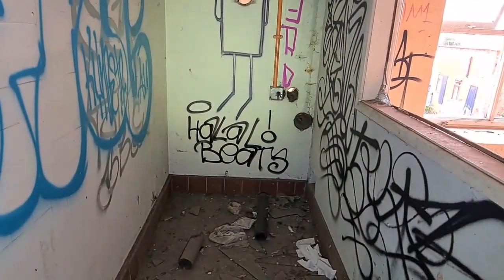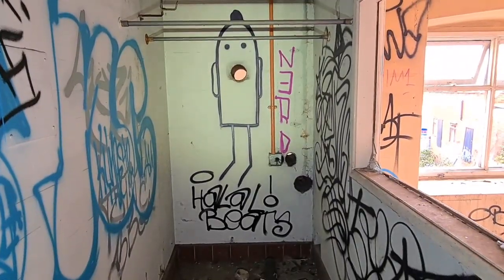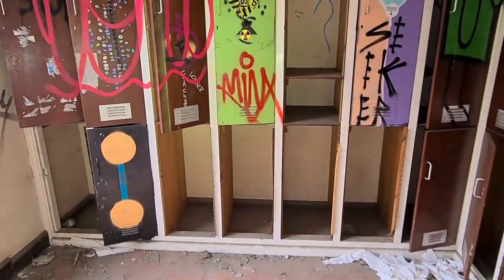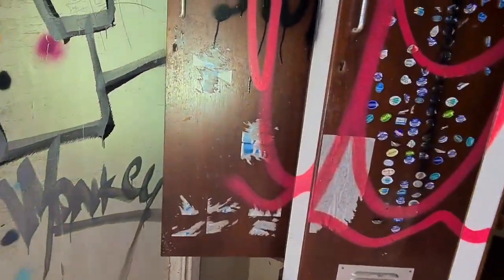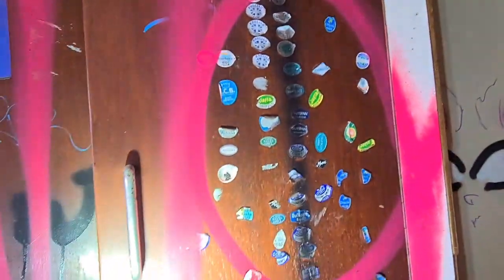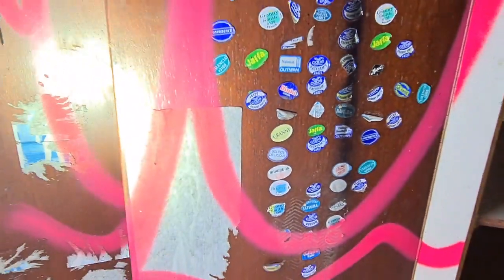Got a hollow beat, and he's got a bit of a hole in his mouth. Mad little rooms. Oh dear. These are locker rooms. Wet arse Cooper, whoever he is. The Craig Wood kid. G Hayes. An apple a day keeps the doctor away. And all his apple collection, what he has. Granny Smith's, Jaffa, you name it. Little apple collector.